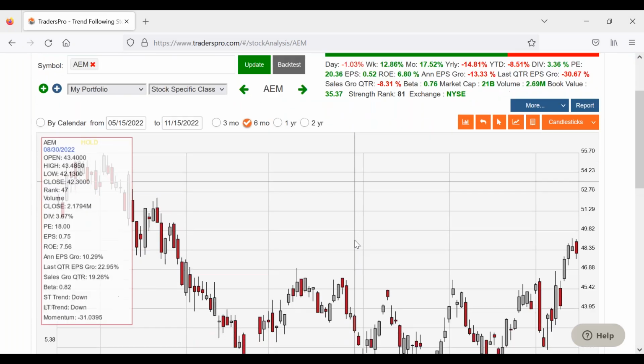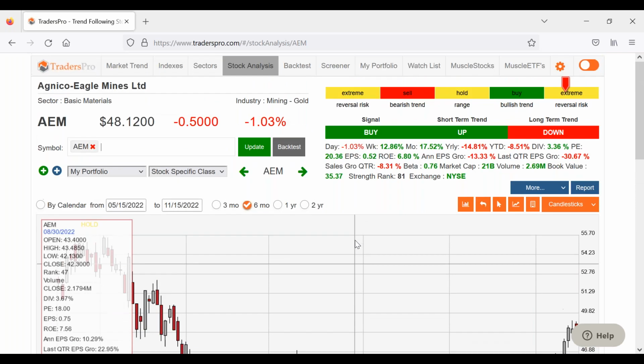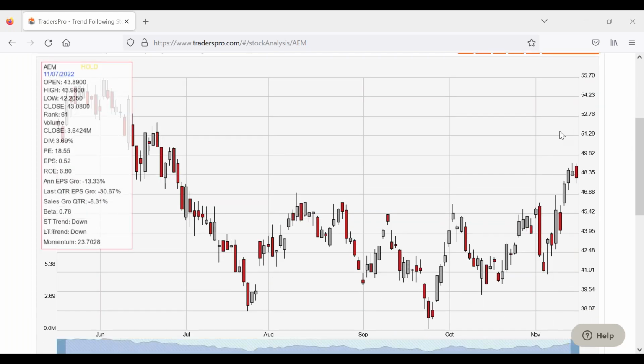Now, gold. I went ahead and bought AEM. Now we're getting into the extreme reversal risk right here. We've got a bearish reversal candle. What I'm a little bit concerned about is that we could pull back a little bit to that breakout area, and I don't want to have this much exposure with the market looking a little bit more bearish. So I might jump out of this one and just take the profits I made.